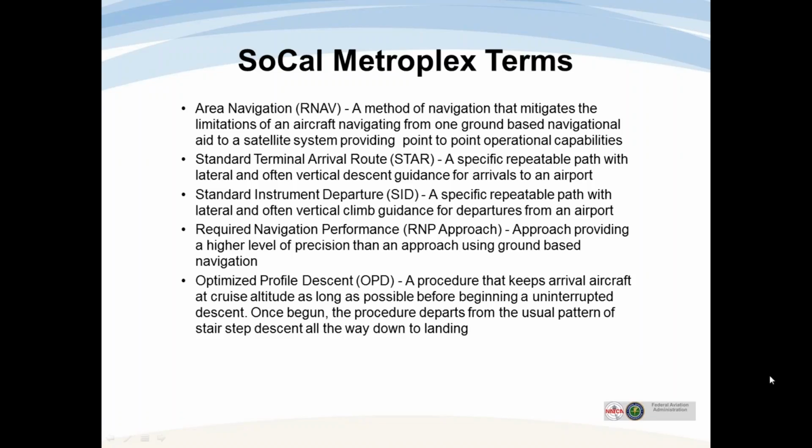Area navigation is a method of navigation that mitigates the limitations of an aircraft navigating from one ground-based navigational aid to another, to a satellite system providing point-to-point operational capabilities. Standard terminal arrival route is a specific, repeatable path with lateral and often vertical descent guidance for arrivals to an airport. Standard instrument departure is a specific, repeatable path with lateral and often vertical climb guidance for departures from an airport.